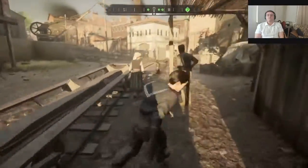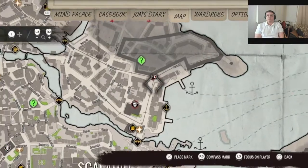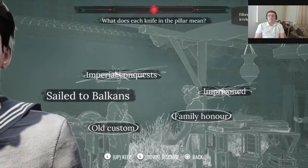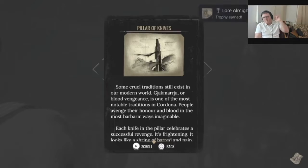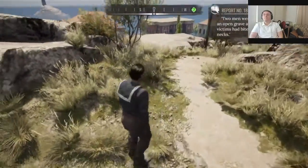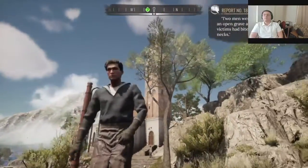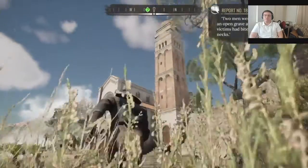I often found myself navigating the winding streets of Cordona, looking for this cross street or that. In this way, the game felt more like Morrowind than a modern open world game. The world was there for me to explore, but it was up to my own ingenuity to figure out how to proceed. The actual puzzle solving of the cases was interesting and well developed.